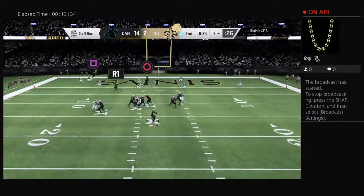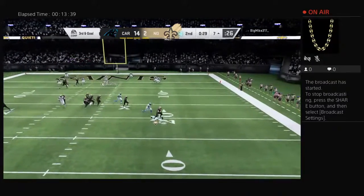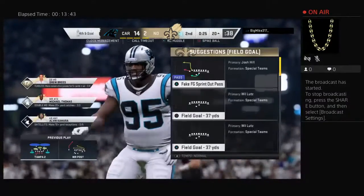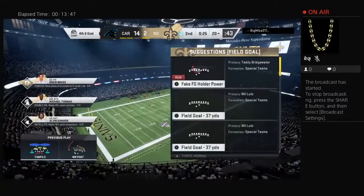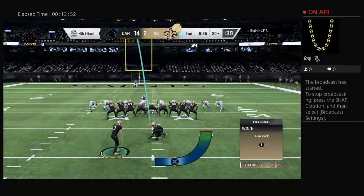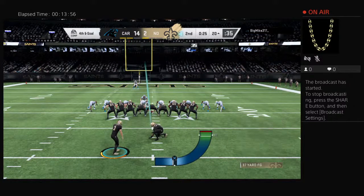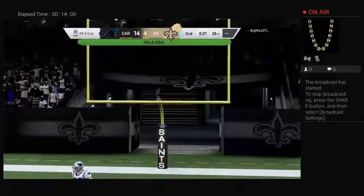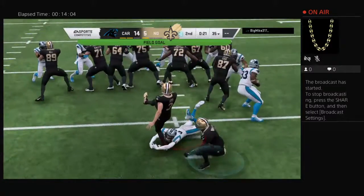Shotgun now for Breeze. Outside of the pocket for a sack. Tried to get away, but could not. Now the Panthers going to use the 1st of their timeouts as they'll stop it with 25 seconds to go here in half number 1. A 37-yard attempt. And Lutz's kick is good. And that lead is back down to 9 now.